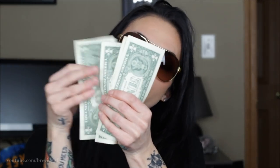I have four American dollars in here. I had more in my wallet this morning and yesterday, but McDonald's, I was craving a cookie, and then I went and got a coffee this morning, so my cash is just gone.